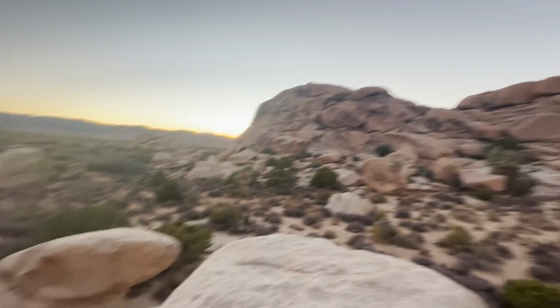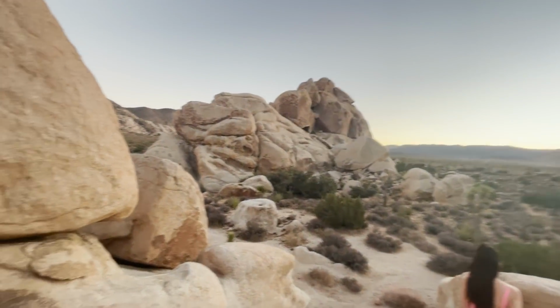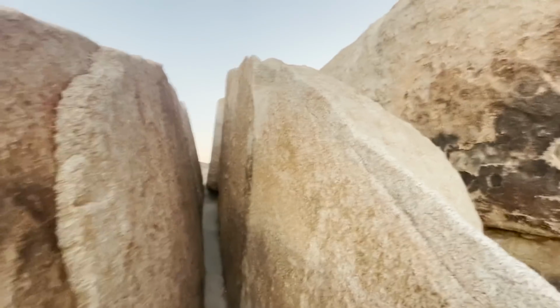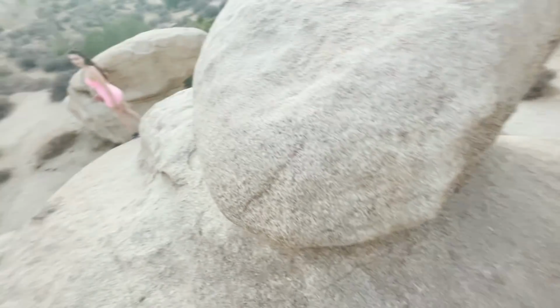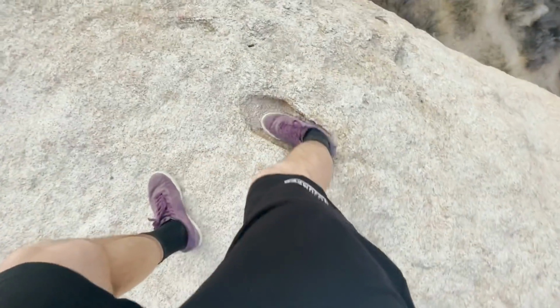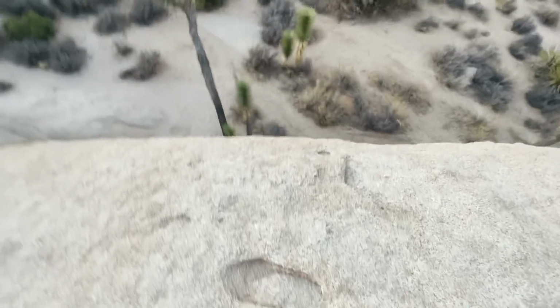Okay, my phone just died, but we were here. We kind of hiked up a little bit into the Hall of Horrors, into one of the sections, and it is so interesting. Look at the size of this rock. It's completely split in half. It's actually not just split in half, it's split into four. But look at this. I wish I had my GoPro so I could film some more, but this is so interesting. There's kind of like a footprint right here, but a giant one.